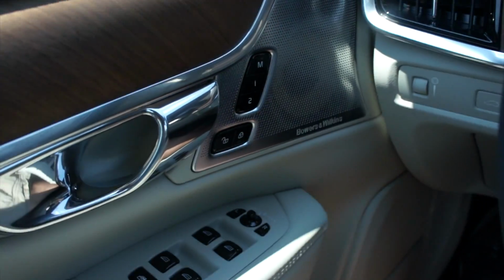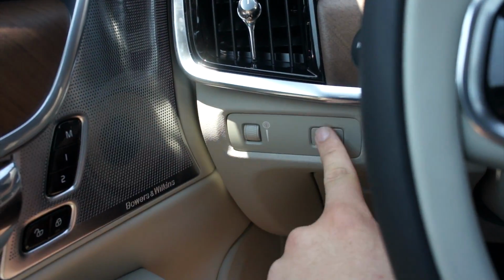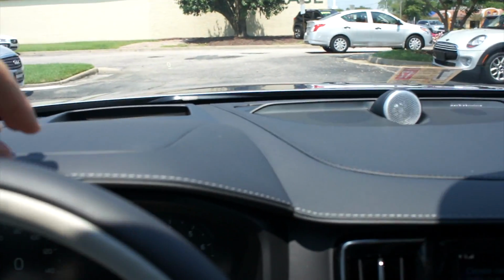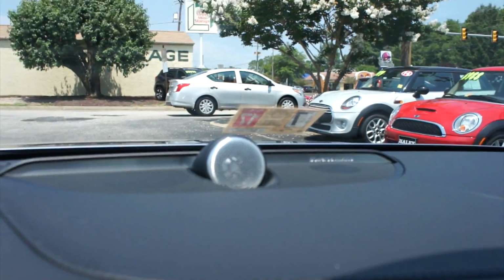Your power seat memory. Like I said, this one is equipped with the Bowers & Wilkins premium audio system. Over here you do have your gauge dimmer, trunk release, storage down below, and on top of the dashboard itself, everything is nice, padded, stitched leather in this one. I mean, you can see it's absolutely beautiful. And you have your speaker for the Bowers & Wilkins audio right here.